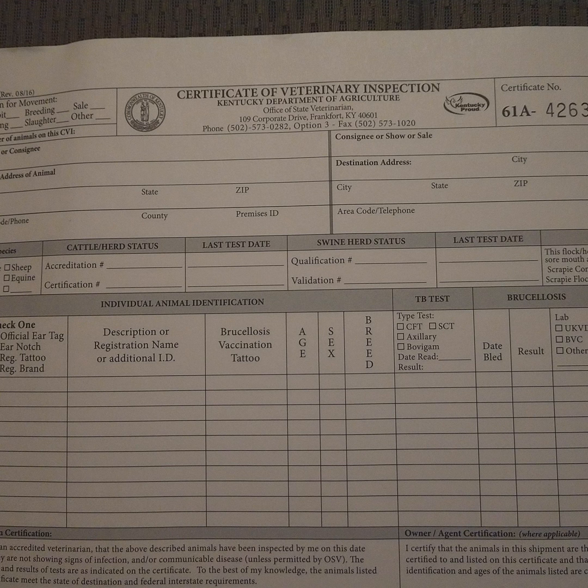Next, I mark what type of animal I'm putting on the health certificate. Is it cattle? Is it sheep, goats, horses, swine, or other? Then I have a few things I fill out which mostly I get blank stares from again. This tells me these clients do not have these numbers. For example, there's a cattle herd or status accreditation and certification number and last test date accompanying that. Same thing with swine herd status. If these don't apply to the farmer and the animals being transported, I simply cross through these boxes.